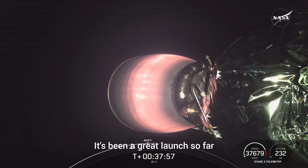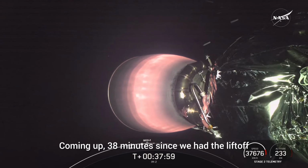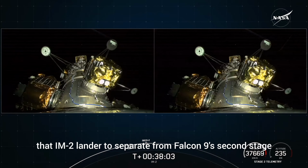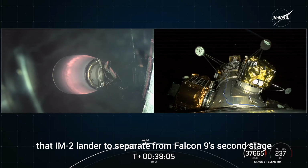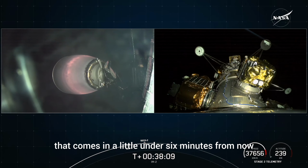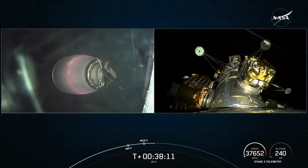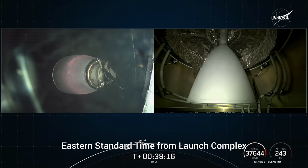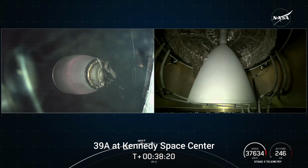It's been a great launch so far. Coming up 38 minutes since we had the liftoff. And now we're waiting for that IM-2 lander to separate from Falcon 9's second stage. A little bit of a recap while we're waiting for that. That comes in a little under 6 minutes from now. We had an on-time liftoff shortly before 7:16 p.m. Eastern Standard Time from Launch Complex 39A at Kennedy Space Center.